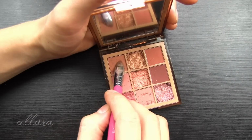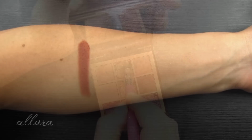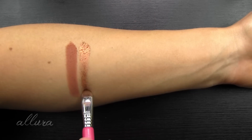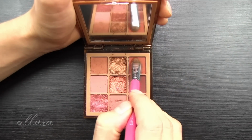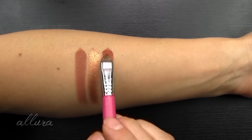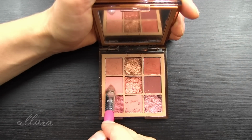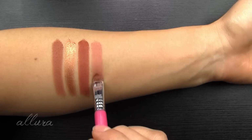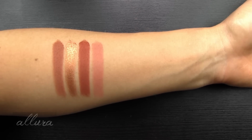Shade number 1. This is a matte, warm toned medium brown. Shade 2. And this is a metallic bronze. Shade number 3 is another very warm toned brown. This is like an almost rusty, very terracotta brown. Shade number 4 is a matte pink, another dusty rose, almost peachy pink.